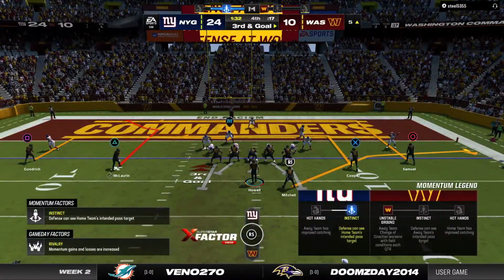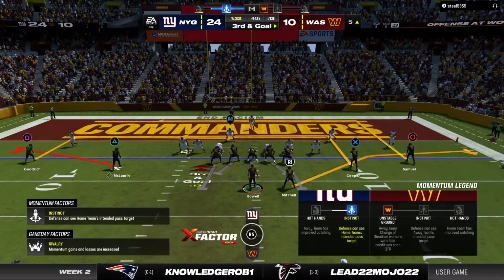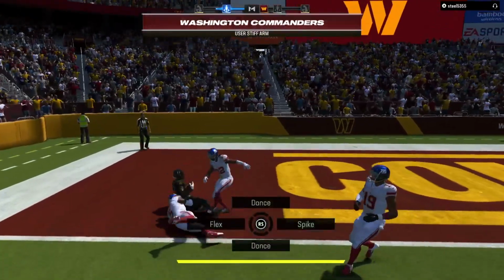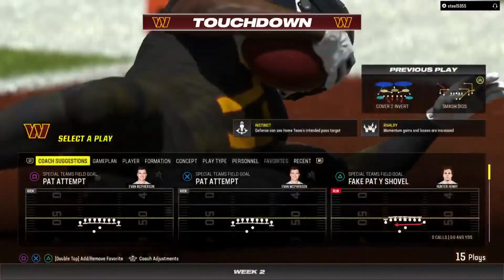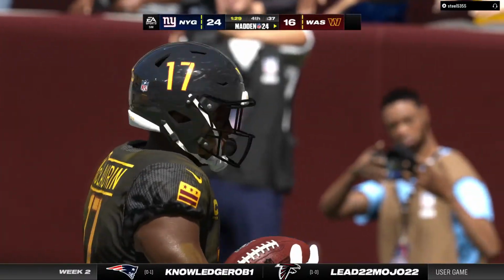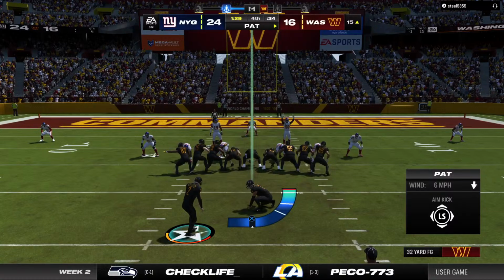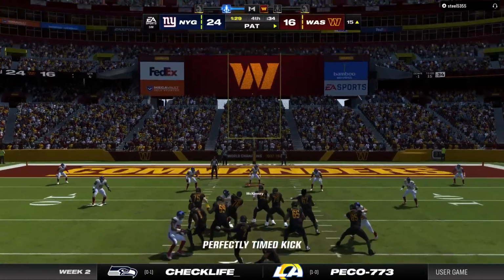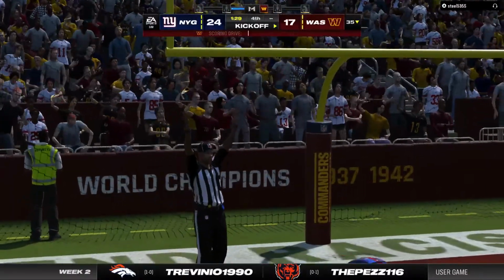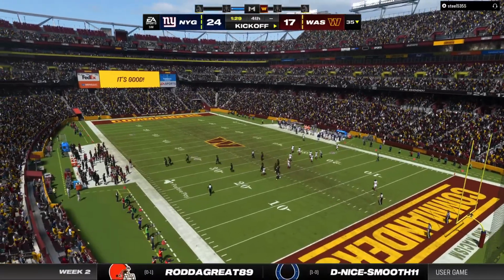3rd and goal. And keep in mind, very possibly 4-down territory. Howell to throw. He's got it. Touchdown, Washington. Terry McLaurin, his 2nd touchdown on the season. And the Commanders have made it a one-score game again here in the 4th. Extra point by McPherson, up and good. And now things get a bit more interesting here in this 4th quarter. 17.